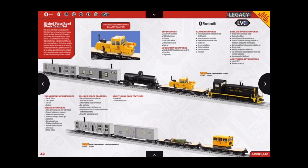Alright, next up we have this very nice looking Nickel Plate Road switcher, and we also have an expansion pack down at the bottom here. But as for the freight train, the set will feature 2 work cars, a tank car, and a flat car with a ballast tamper on top of it. And the length of the whole train set will be 57.5 inches, and the minimum curves will require 036 for this whole train set.